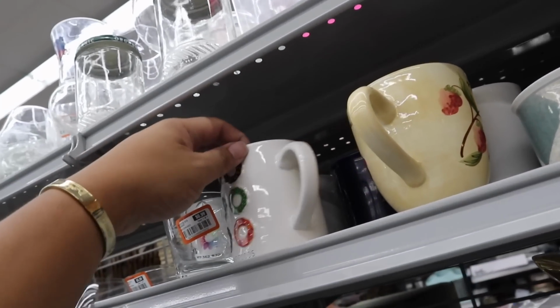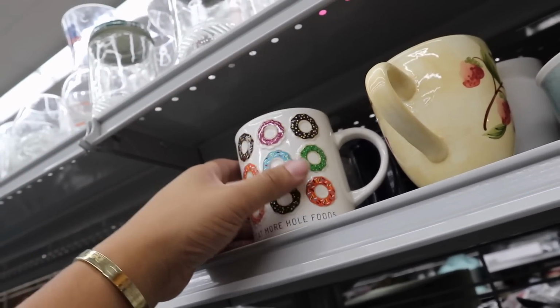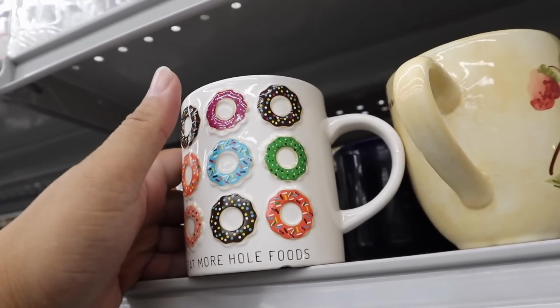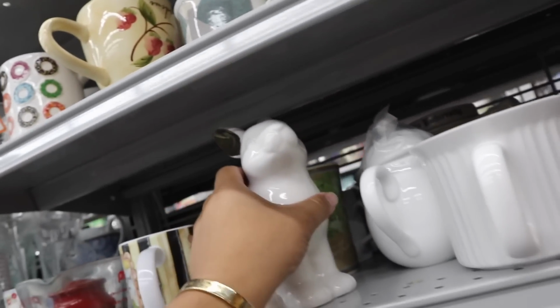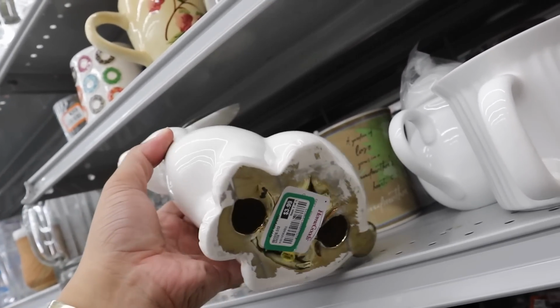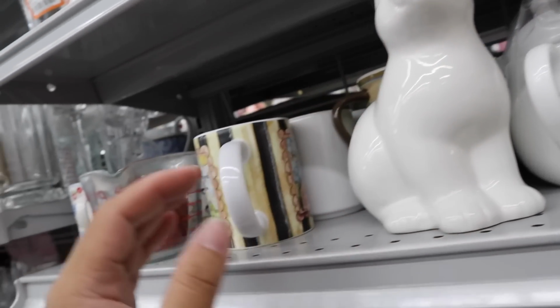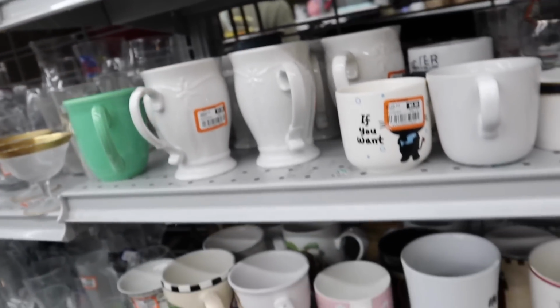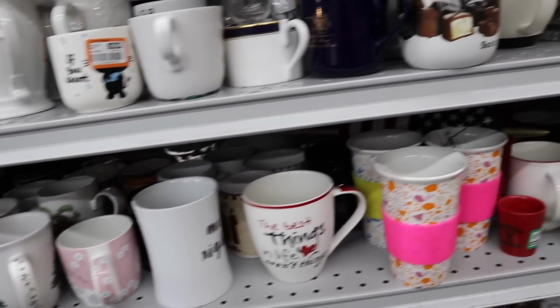Oh my gosh. Eat more whole foods. Oh my gosh, that is so funny. Now I want to start a funny mug collection. Is that too much? Just mugs I think are hilarious.